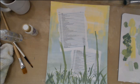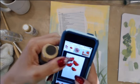Okay, so I have never done a poppy before, but I looked it up. I mean, what the heck? Can it be that hard, right? I just looked this up. That's a poppy, right?